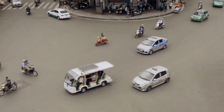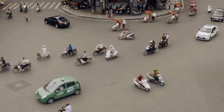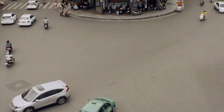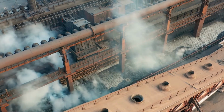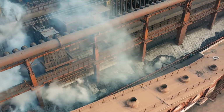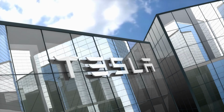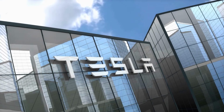While electric car companies brag about how much better their cars are for the environment because the vehicles aren't powered by gasoline, their batteries still use cobalt. Not only is this process of mining cobalt unethical, but the mining process is also harmful to the environment. Tesla is going the extra mile to make sure that its batteries are as eco-friendly as possible.